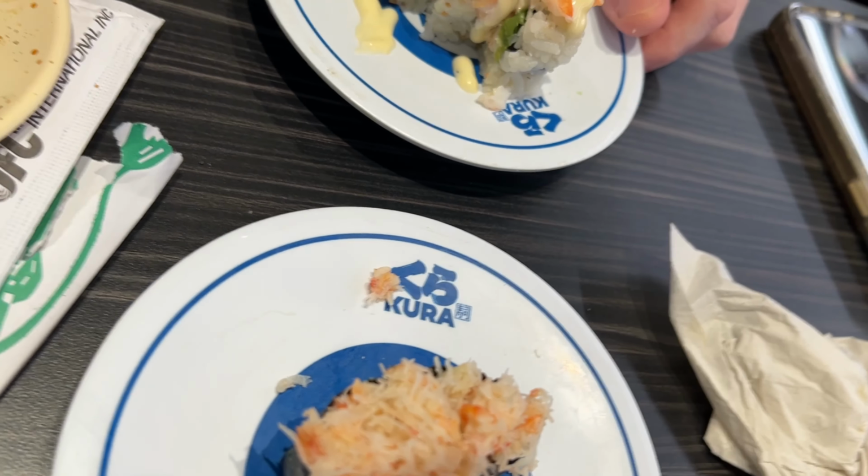That has a good one. Shrimp mayo. That's what that is. Shrimp mayo. That's what's up. Let me get an inside look at that. I'm gonna get this little robot guy coming back too.